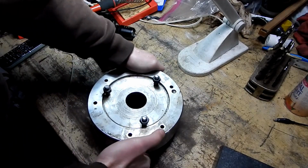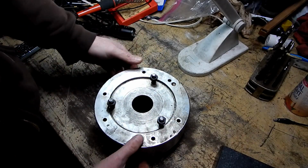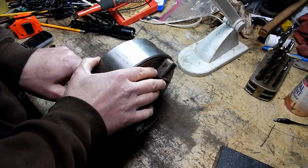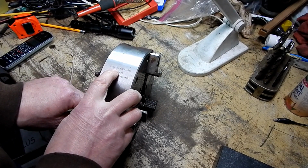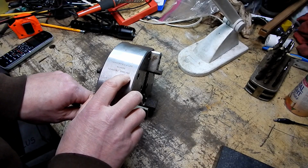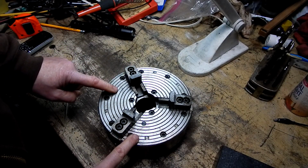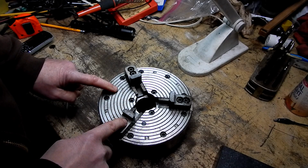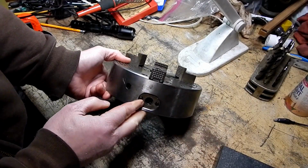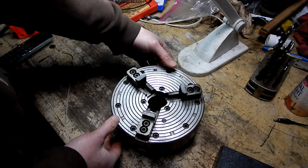I got this chuck for 10 bucks. So it's got no backing plate on it. It's actually in pretty good shape, but it's an unusual sucker. This is marked Herbert BSA Limited, makers, Coventry, England. And what's interesting about this chuck is it's a 3-jaw, but it's not a scroll chuck. It's a 3-jaw independent, apparently.